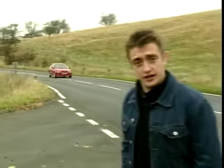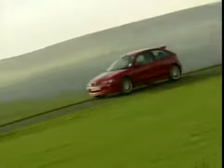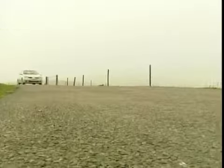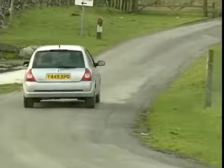So the performance verdict. And in third place, it's the MG. It really isn't the car's fault, and maybe it is a bit unfair. It's down on power compared to the other two, and it just can't cut it in this company. And then it got very, very close, but second was the Clio. It really is very, very close, and the Clio nearly made it to the top slot, but it got knocked down just because of that ride, being perhaps a little bit too soft.